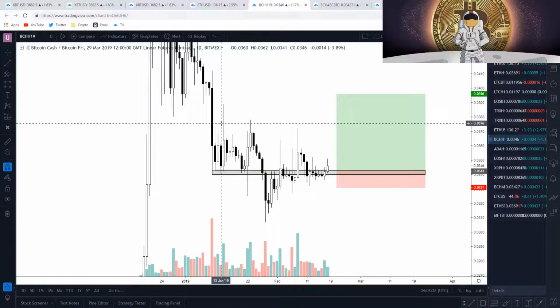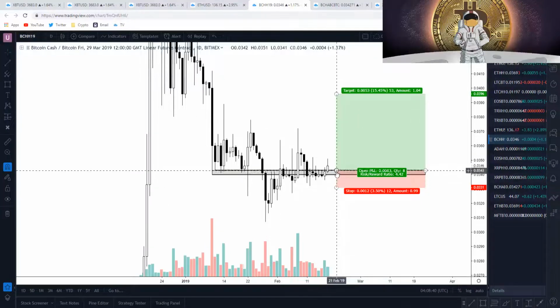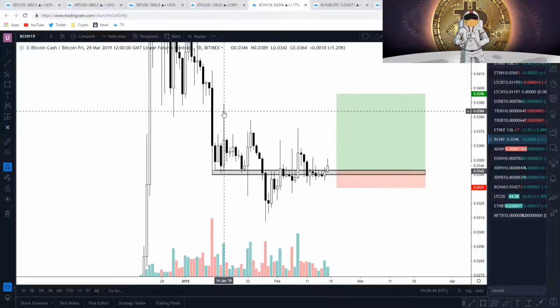BCH 0.0341, 0.0343. I think I'm going to long that with a stop below 0.0331.